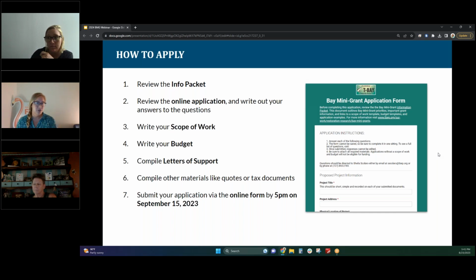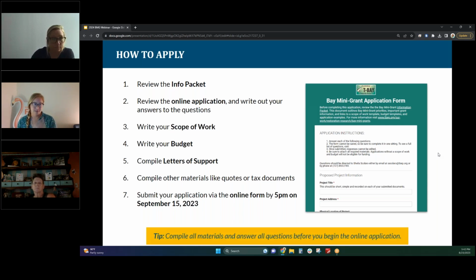Number six, get all your other documents together too. So if you have quotes or tax documents that you need to provide, we'll talk more about that too. And last but not least, submit your application online. Just like an email, you can't change it once you've sent it, so make sure everything is exactly the way you want it before you click submit. Yep, and this is your tip. Compile all those materials, answer all the questions in advance before you actually begin applying.